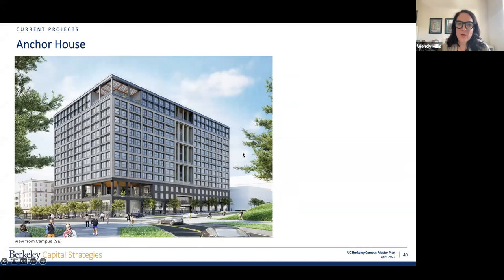So this is 700 beds in apartments. Everybody gets a single bedroom in a shared apartment. And then the lower levels here have commercial space and a big overlook here that looks back towards campus. This should be open in the fall of 25.